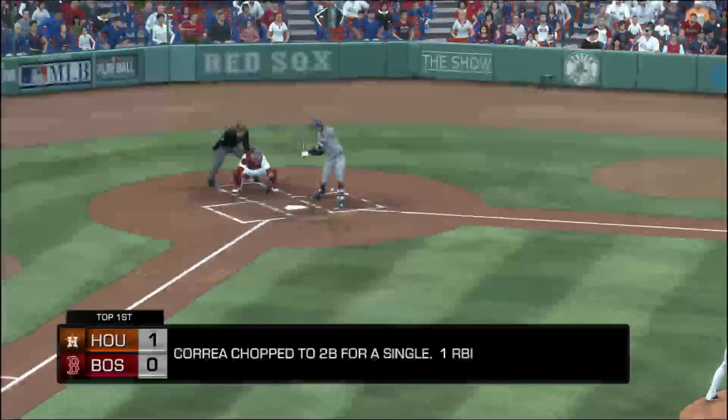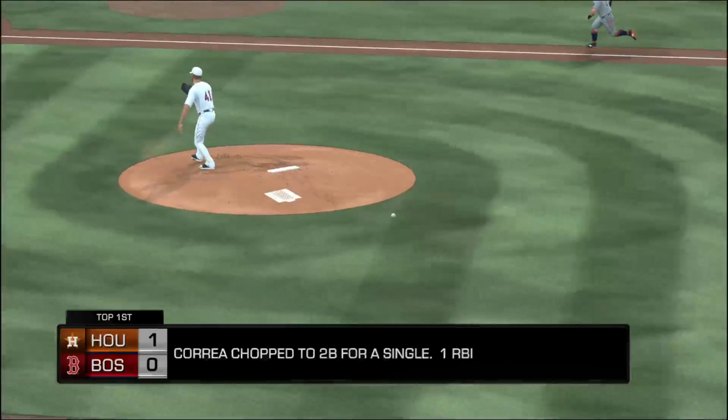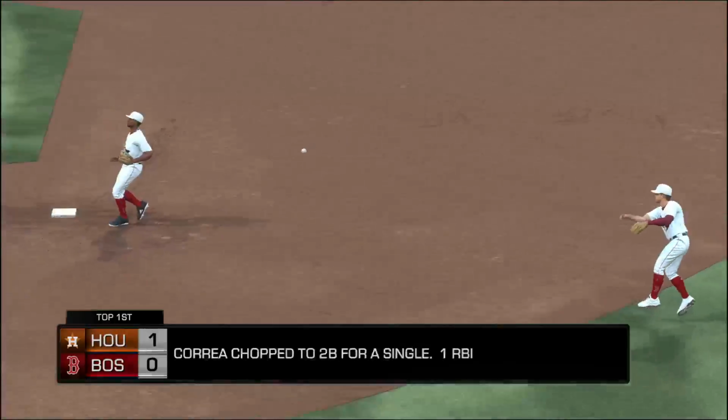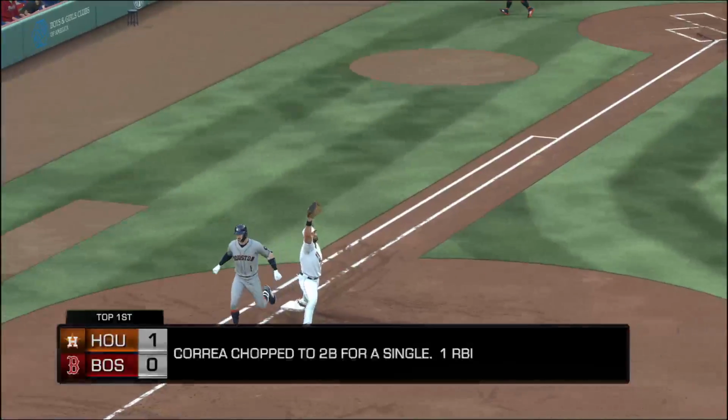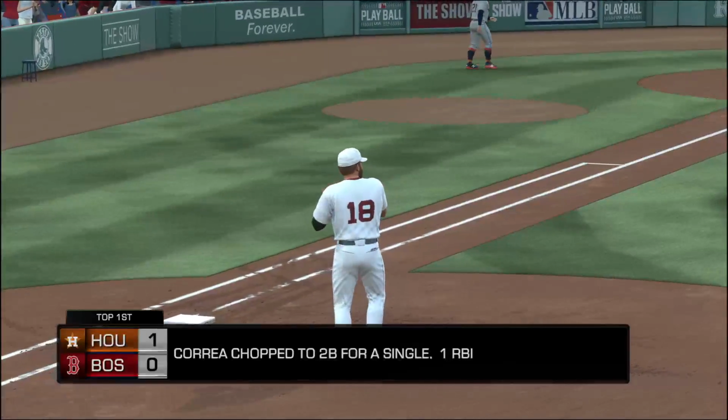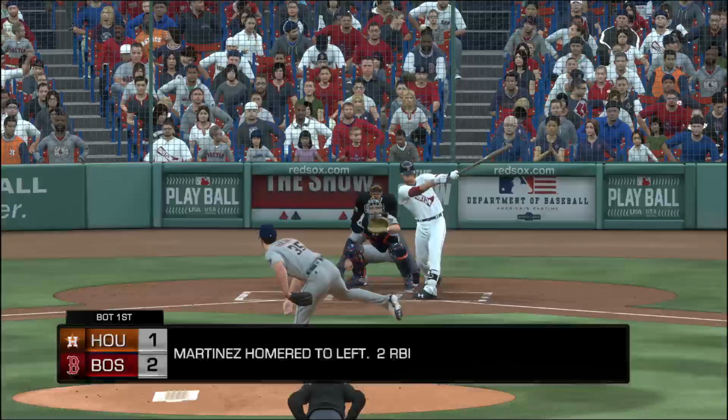The final line score for our ball game tonight for the victorious Boston Red Sox: 6 runs, 9 hits, no errors. They left 4 men on base. For the Astros, 4 runs on 9 hits, no errors. They left 7 men on base.